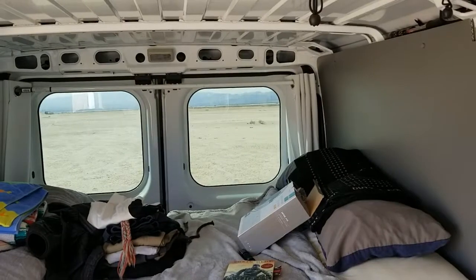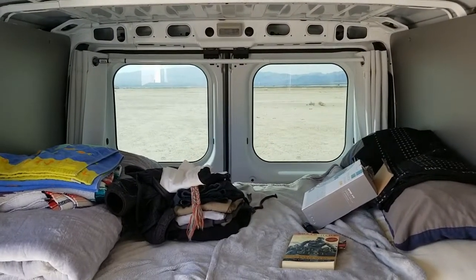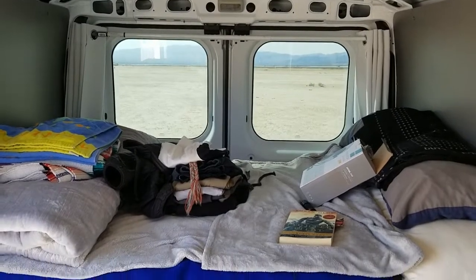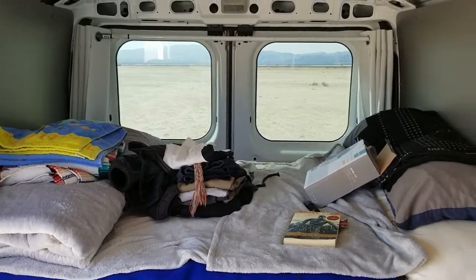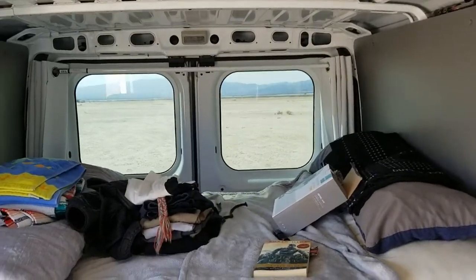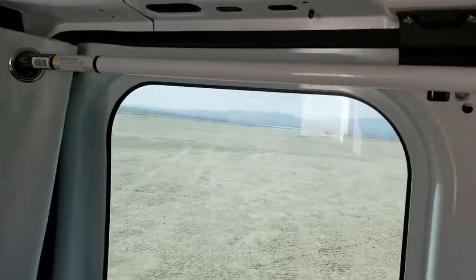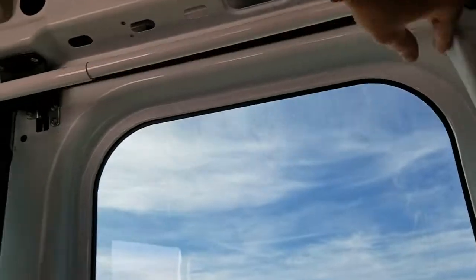In the back, I have the only two windows I have in the actual cabin, the cargo area, in the rear. Nothing on the side, on the slider or on this side. And I do have the ability to draw drapes. I put in blackout drapes. I didn't do any of the Reflectix, I guess that's what it's called. I just have some blackout drapes.